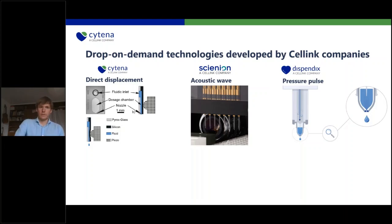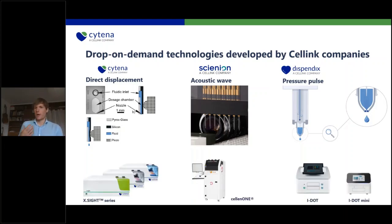Based on these technologies, we have developed a variety of laboratory devices. The X-site series and the CELM1 are instruments for single-cell dispensing, while the IDOT and the IDOT Mini are instruments for low-volume reagent dispensing, for example, for cost-efficient and automated NGS library preparation. Before I will run you through some of the application examples, I will provide a short introduction to the three technologies.